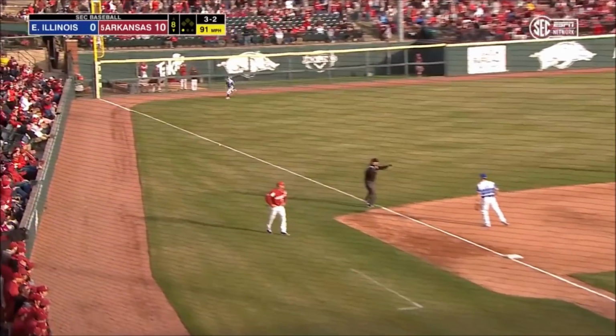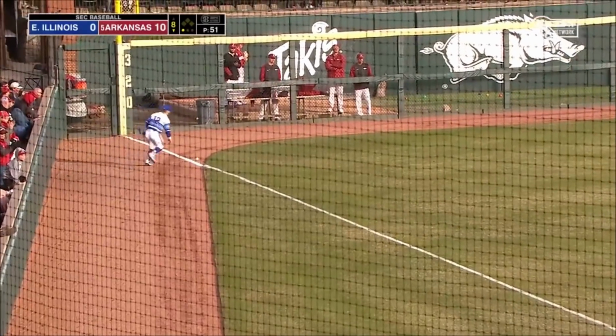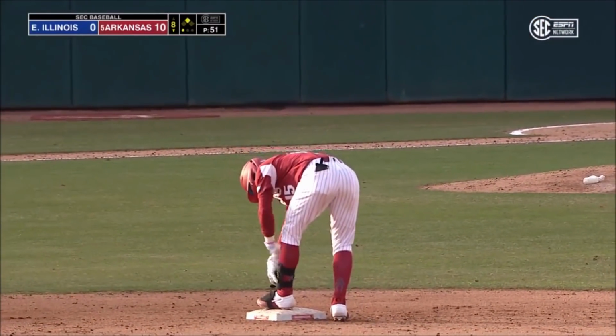Smoked off the glove of Doyle. Martin hit that ball so hard, he's going to try for 2, and then it went through the legs of Topple. It's a double. First hit of the season for Martin.